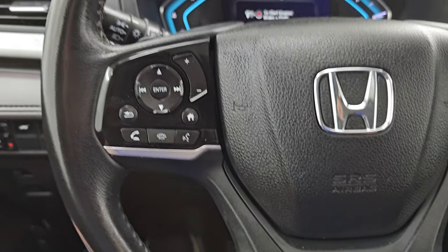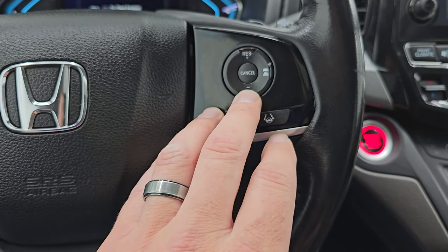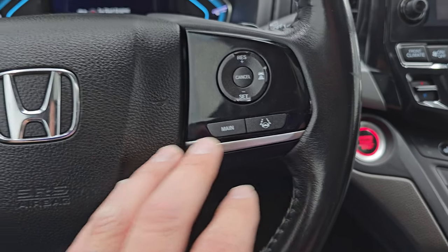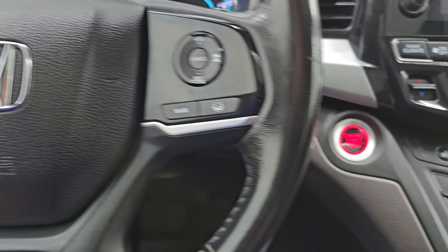Digital speedometer and outside temperature display, and that instrument cluster is very nice and clean. Comes with the leather-wrapped multifunction steering wheel, adaptive cruise controls, regular cruise controls, lane departure warning, Bluetooth information center controls, and you get paddle shifters on there as well.